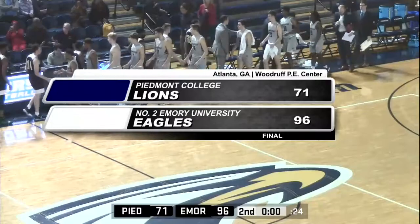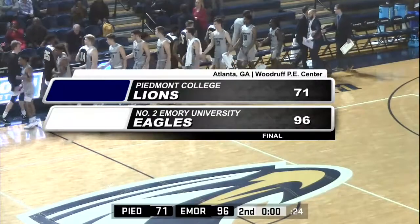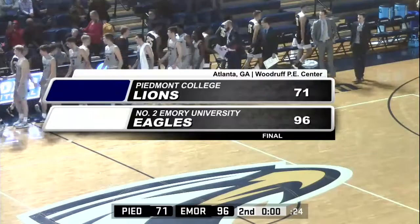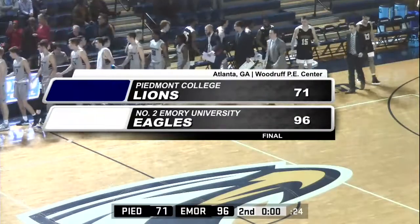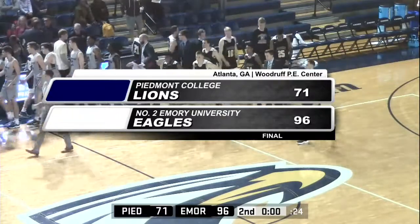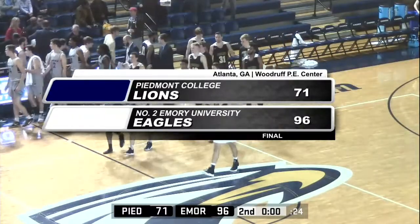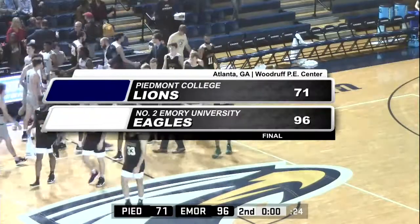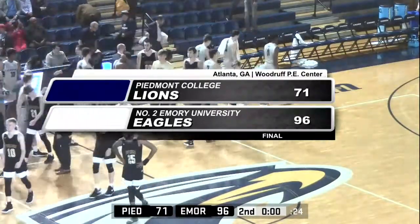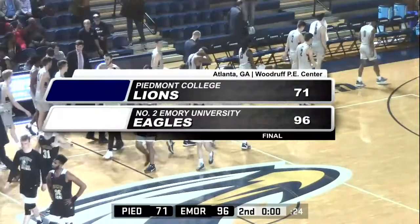Let's check out the scoring here. First, for your Emory Eagles, Romin Williams leads the way. 26 points, he had 6 three-pointers, 8 of 8 from the free throw line. Matt Davitt with 18 points. He had 2 three-pointers. Matthew Schneer had 4 three-pointers and 14 points. Lawrence Rowley had 9 points and 8 big rebounds. Clay Washburn had 9 points and 2 three-pointers. Greg Lawrence had 5 points.